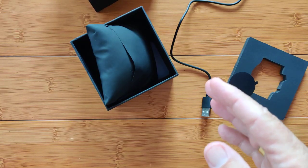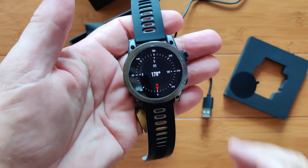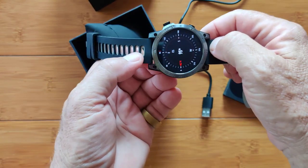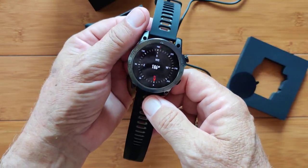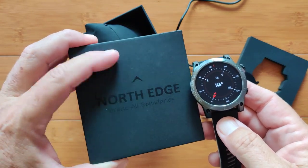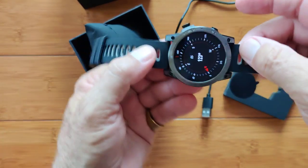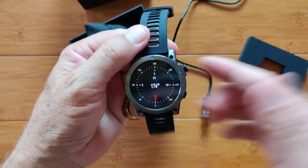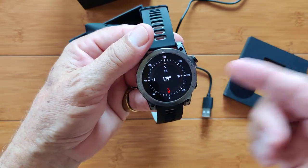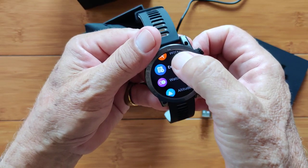I'm coming off camera for a second and bringing it in a big loop so that I can bring it back to you. And there we go. Now, I'm sitting in the north, and it is very accurate, very responsive, and that's really what North Edge is about. Look at this. They have a compass mark, so pretty much all of their watches will have a decent compass in it. So you got GPS, altitude, barometric pressure, and a compass. It's turning out this is a real adventurer's watch.